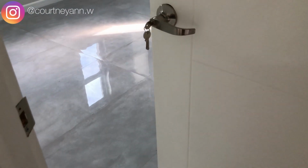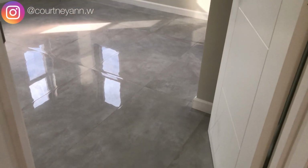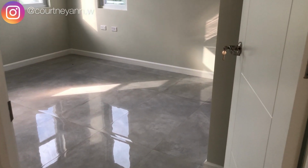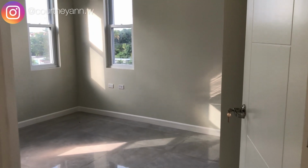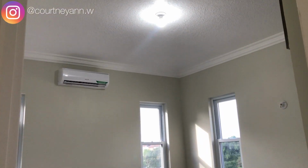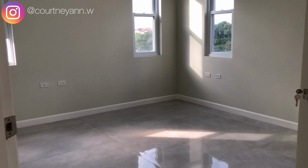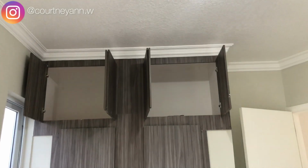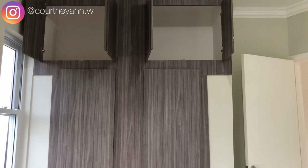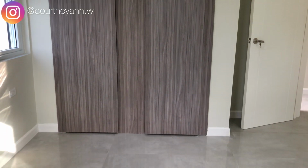We're going to be heading into bedroom number 1. As you can see, the bedrooms are extremely spacious, ladies and gentlemen. You can definitely fit a king-size bed in here, or a full-size or a queen-size bed. I'm just going to be showing you the room from different angles. And as you see there in the video, there is an AC unit. Now, each bedroom and the living room included comes with an AC unit with your purchase. So you do not have to worry about buying these things separately.